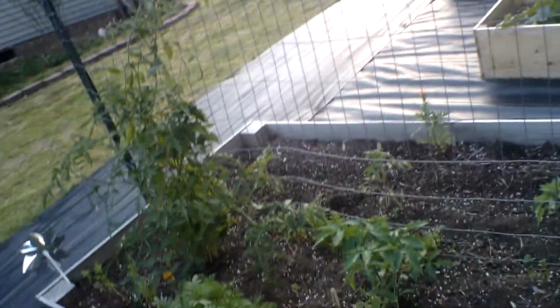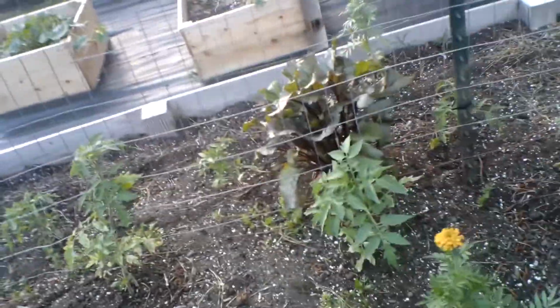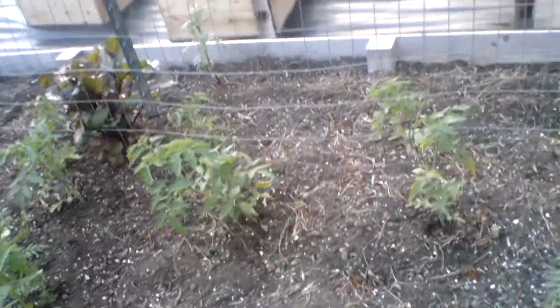The marigolds are all bloomed out, looking beautiful. And these tomatoes are coming up along pretty good. I need to get in here and do some pruning. I'll probably do that tomorrow. I usually do it on Saturdays just to keep it on the same thing.